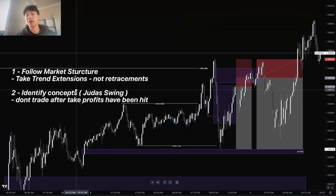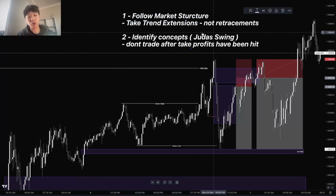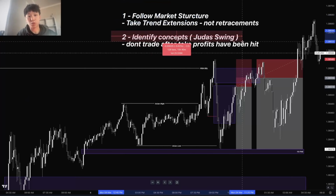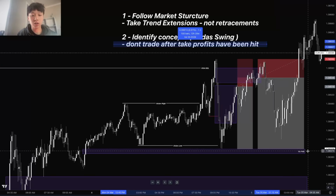So yeah, that is the main two lessons I learned from this trade. Follow market structure, take trend extensions, not retracements, and identify concepts with your analysis, like a Judas swing. Don't trade after take profits have already been hit.